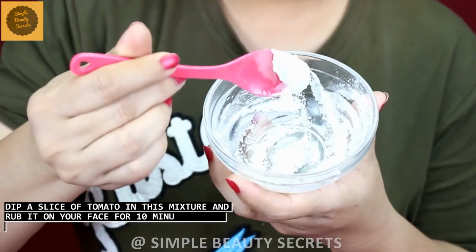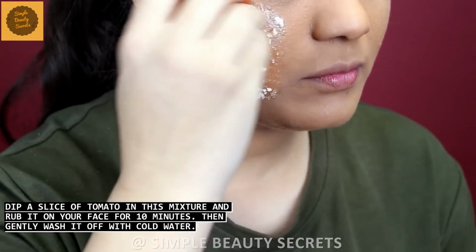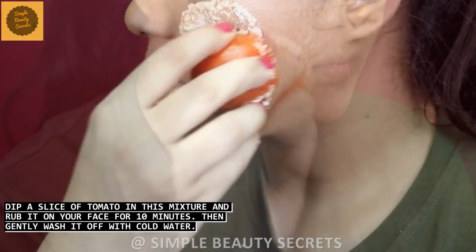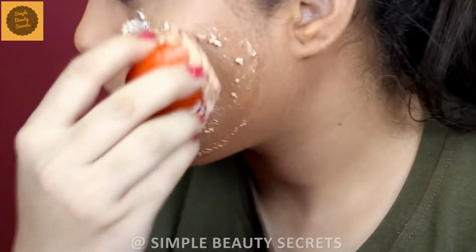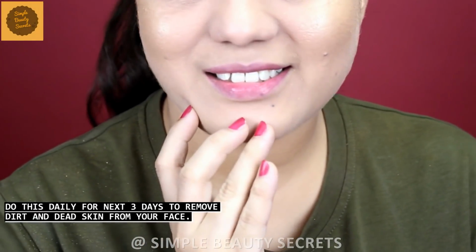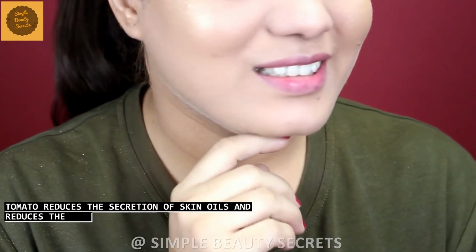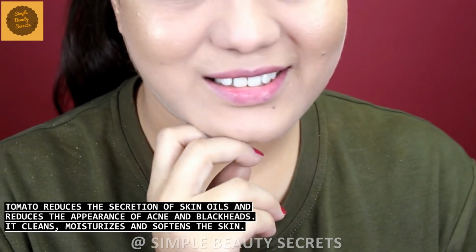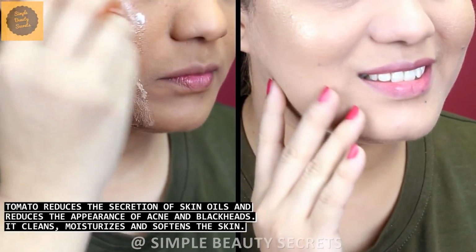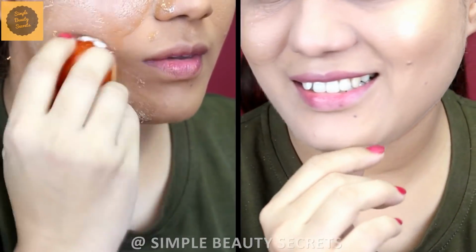Dip a slice of tomato in this mixture and rub it on your face for approximately 10 minutes. Then, gently wash it off with cold water. Do this daily for the next 3 days to remove dirt and dead skin from your face. Tomato reduces the secretion of skin oils and reduces the appearance of acne and blackheads. It cleans, moisturizes, and softens the skin.